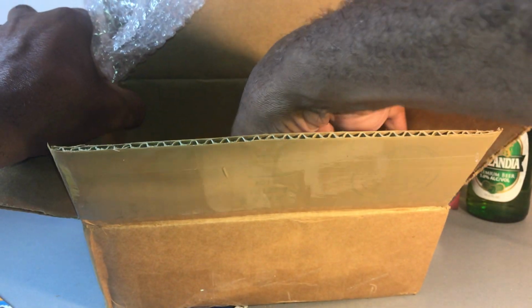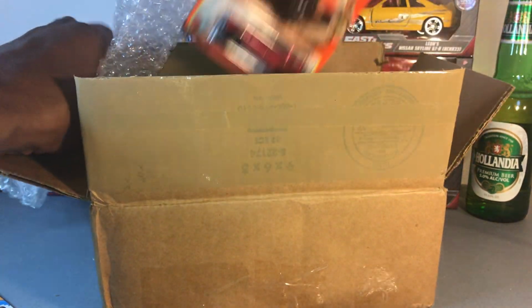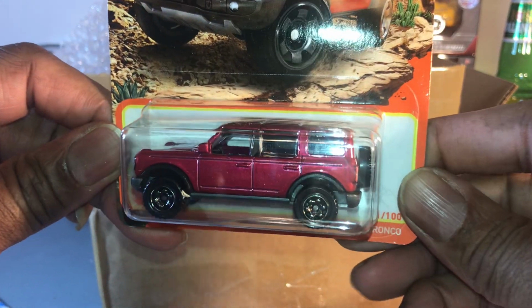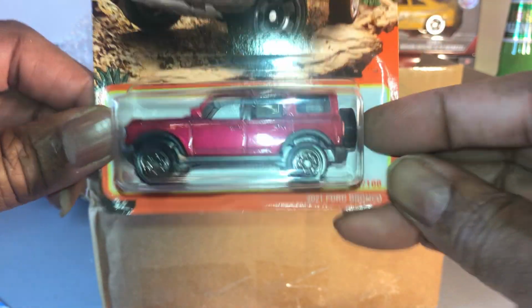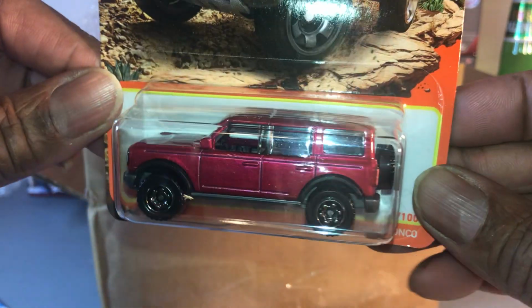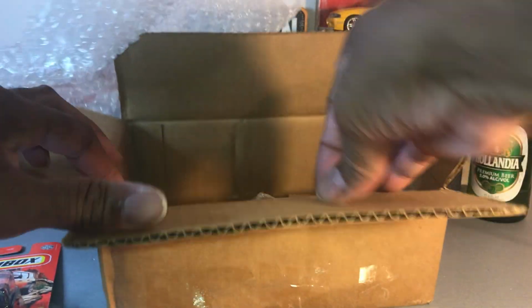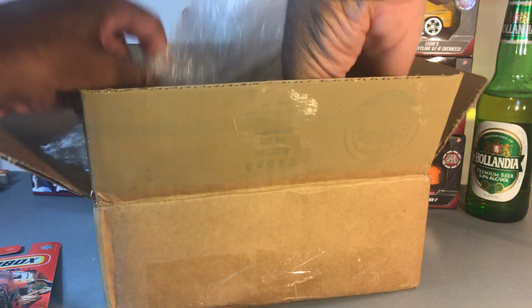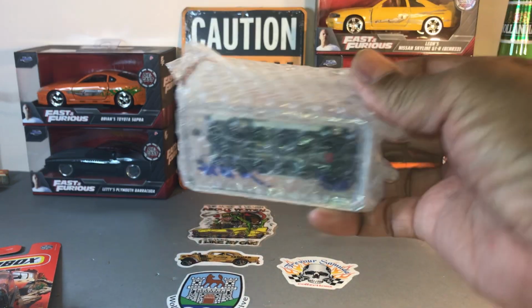Okay. Uh-oh, we got more goodies. What is this? Ooh. New Ford Bronco. Very nice, very nice. I haven't seen this one yet. Now I got it. Oh, there's a letter. Can't let Andre see that. And here goes the custom.